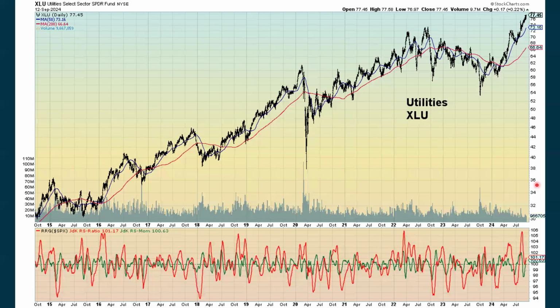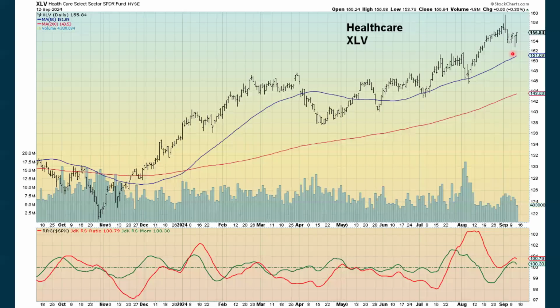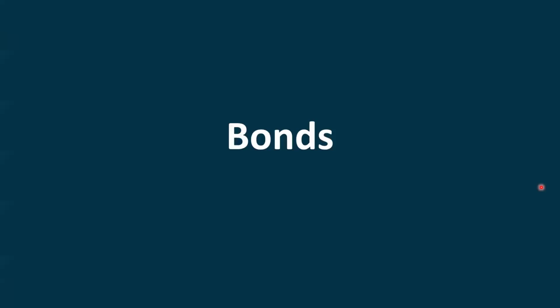These are the defensive areas that we're watching here. Utilities just continue to really be strong lately. Staples were up 0.62%, also still looking strong, a defensive area. Healthcare, another defensive area, was up over 1/3%. And then the dollar going down is actually helping stocks right now.